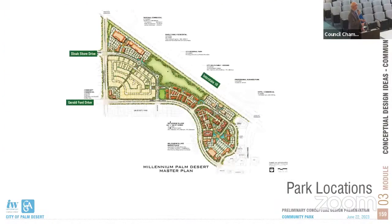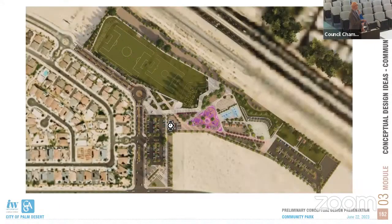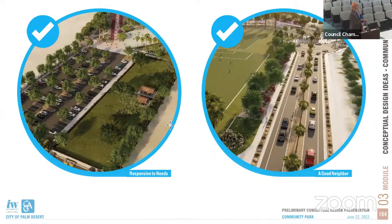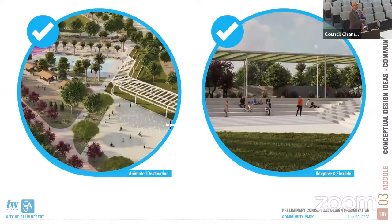So, in wrapping up, we set out to do several things. One was to honor the commitments that the city had, respect the comments that we got from the residents, deal with the infrastructure needs that the park has to contend with, and create something that was well-organized, that could be used both daytime and nighttime, and that was responsive to the needs of the residents, a good neighbor. A park that is organized and functional, performative and responsive, that has a varied set of offerings, that's multi-generational, that's animated, that feels like a destination, somewhere you want to go to.